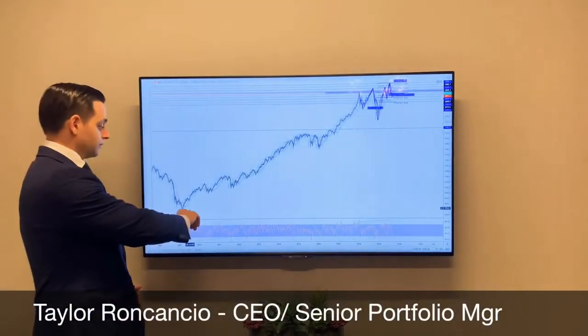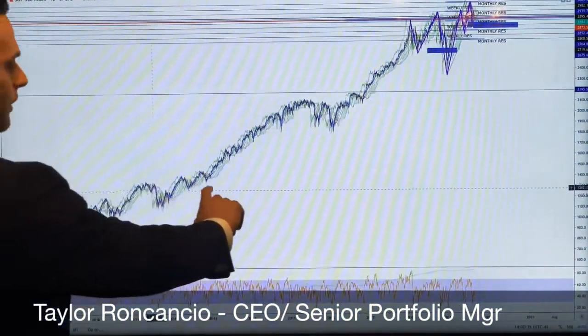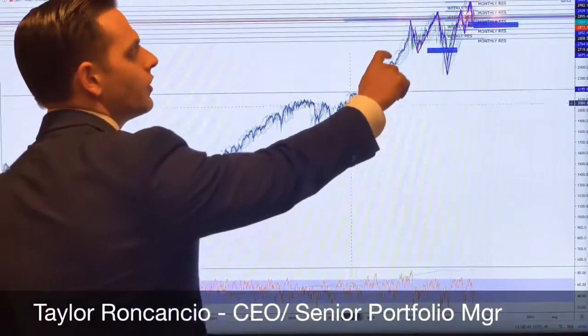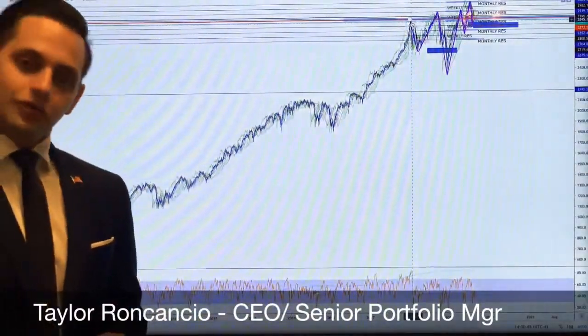Now before then, you can see the steady rise of the S&P. Not a lot of volatility, really. We had some, but nothing more than a 10% pullback, all the way until we got to January 2018.